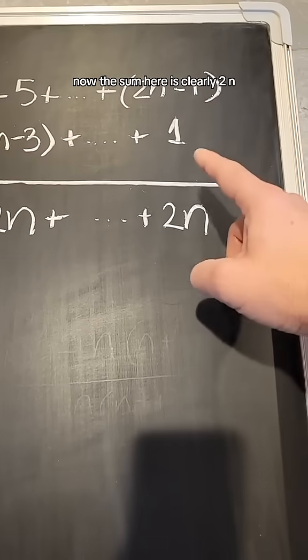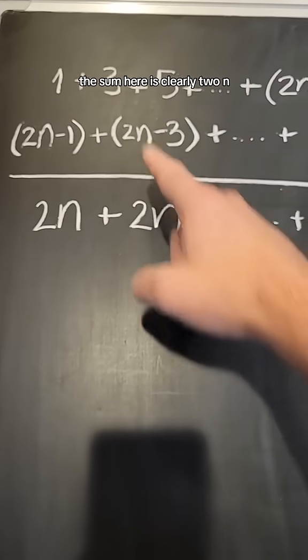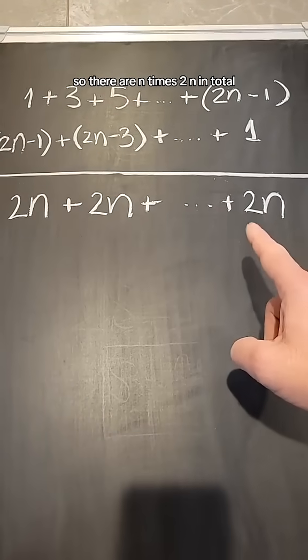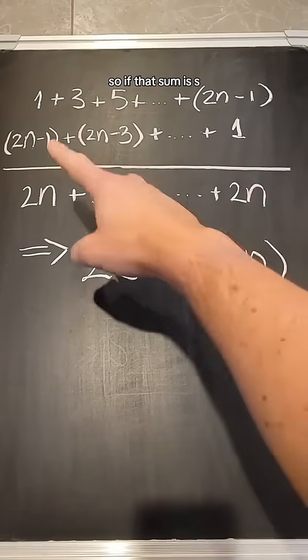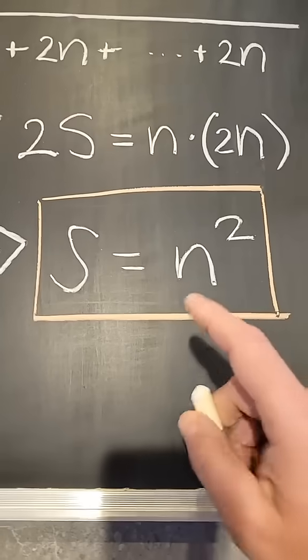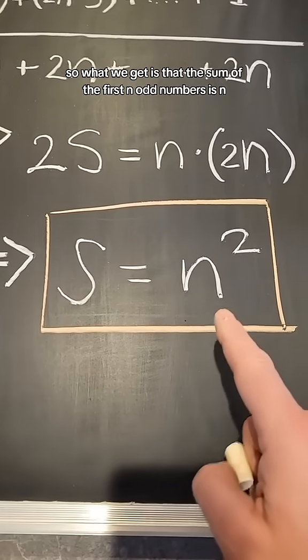Now, the sum here is clearly 2n, the sum here is clearly 2n, 2n, and 2n, so it's 2n everywhere, and there are n numbers, so there are n times 2n in total. So if that sum is s, then this is also s, and this tells me that twice s is n times 2n. So what we get is that the sum of the first n odd numbers is n squared, a square.